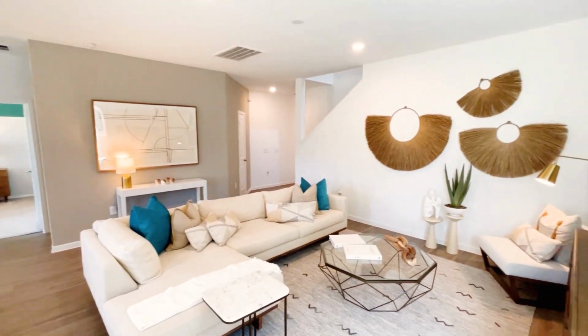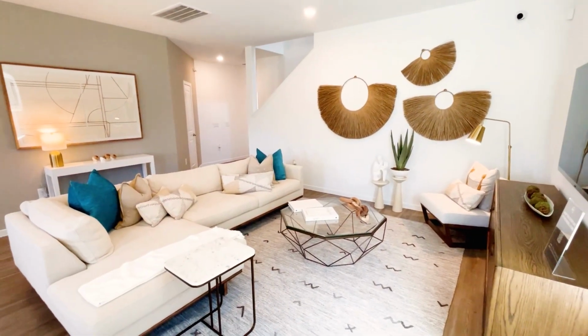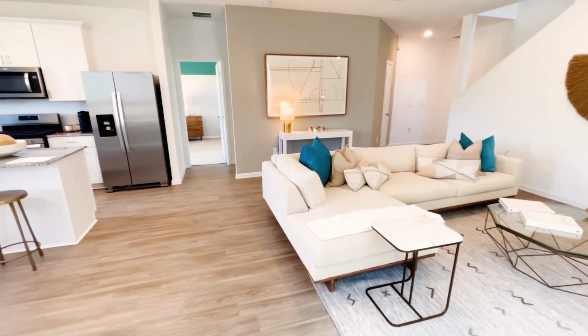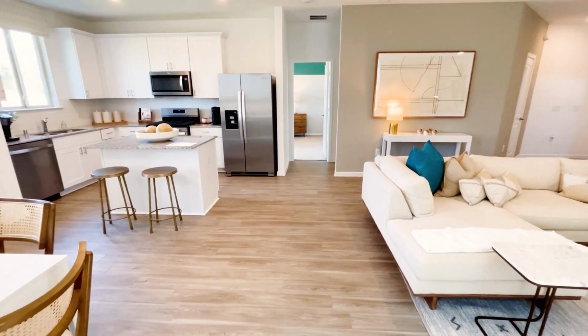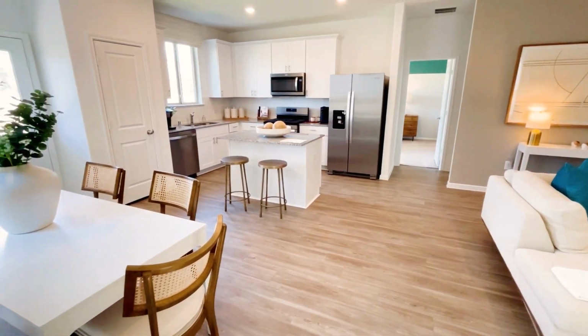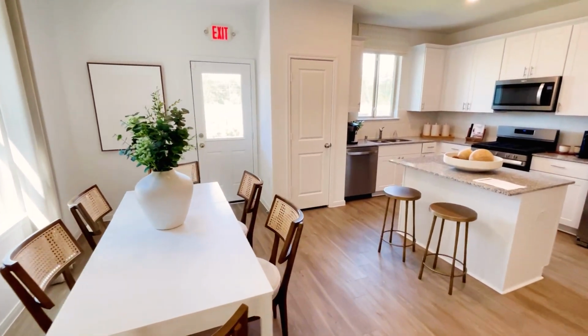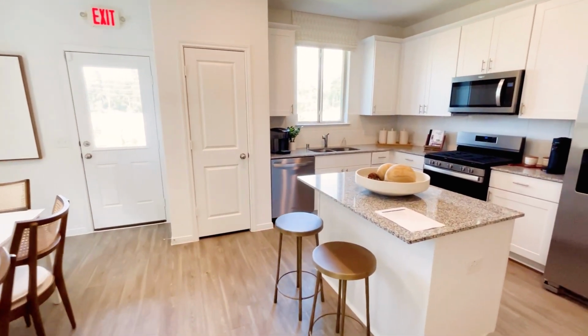Just kind of want to give you this view here, standing from the living room, looking out towards your entryway. You got the stairs there to the right. That door straight ahead is your primary bedroom. Obviously your kitchen, dining room here to the left. And then we'll walk around this way and kind of show you this kitchen.